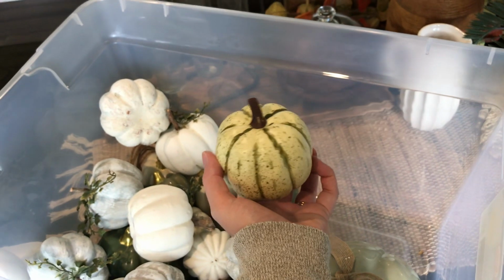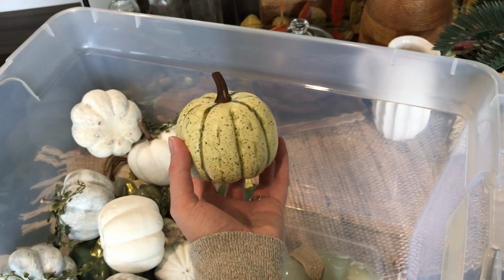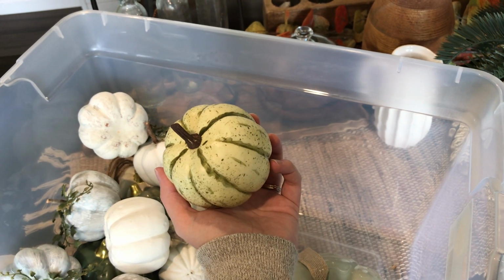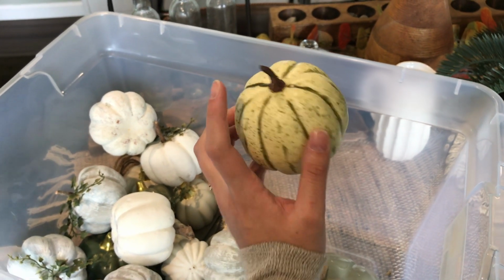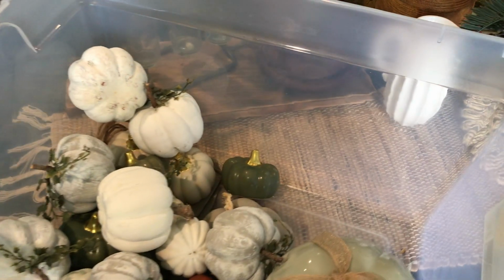This was from Walmart. It was like the 98-cent ones or whatever, and I like this color a lot. I actually had a couple more of these last year, but Jack got a hold of them and kind of destroyed them because these are foam. So anyway, I'm sure Walmart will have these out again this year.